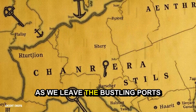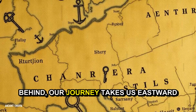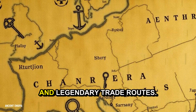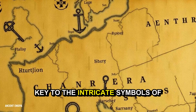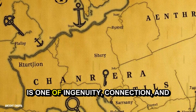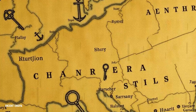As we leave the bustling ports and guild halls of medieval Europe behind, our journey takes us eastward to a land of ancient traditions and legendary trade routes. From the Hanseatic League's anchor and key to the intricate symbols of ancient China, the story of trade is one of ingenuity, connection, and the enduring human drive to explore.